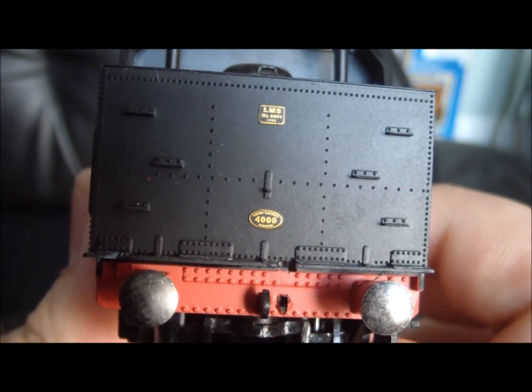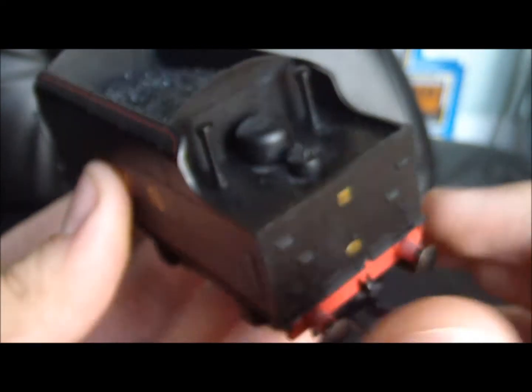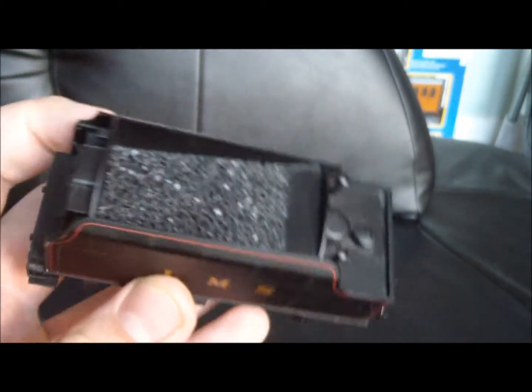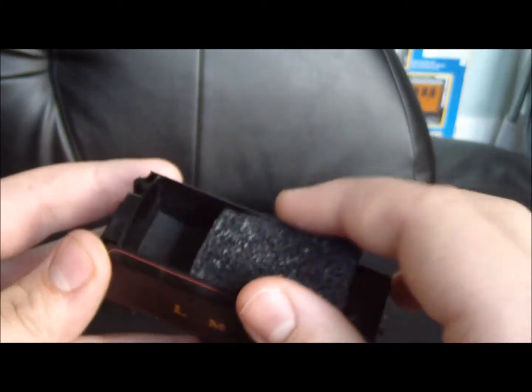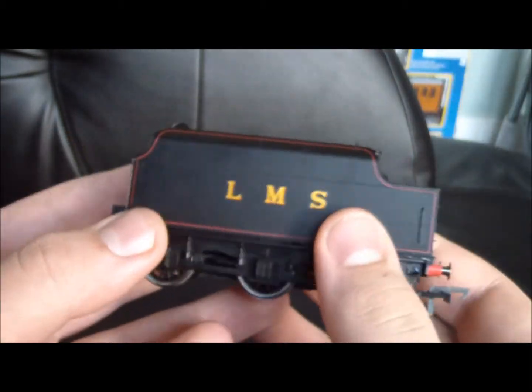See, 4,000 gallon tender, little footsteps and rivets again, and where the crew opens to fill the locomotive with water. And the coal, which, if you're wondering, is removable, as you can see, so you can put in your own, which is a nice touch. And LMS, London, Midland and Scottish Railway, very nice.